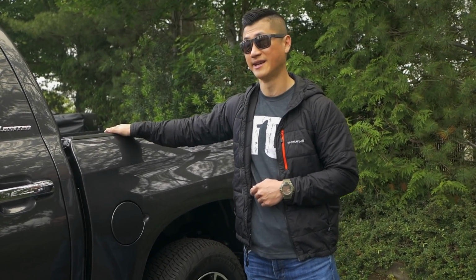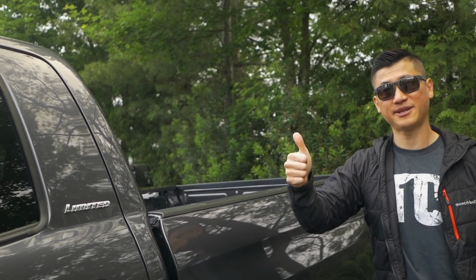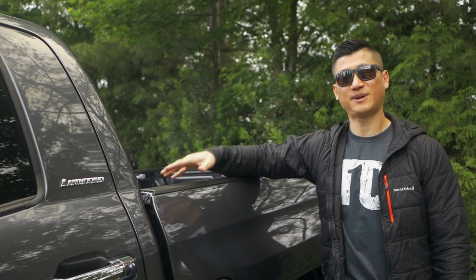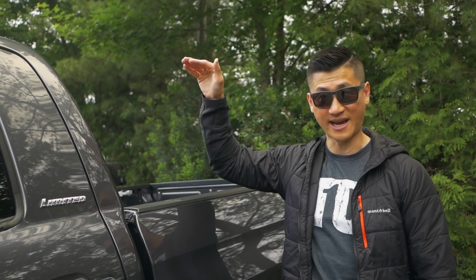The reason why I want to keep it low rather than having it high elevated above the cab rack is, one, for aerodynamics, and two, for the clearance, because this is my daily driver, and I do have to get into certain garages that have lower clearance that might not clear anything over maybe 6.5 to 7 feet.